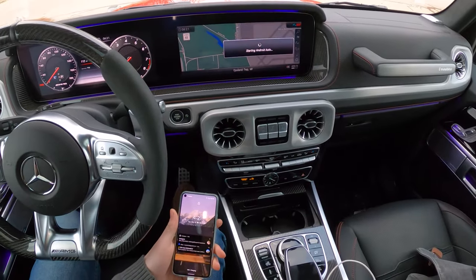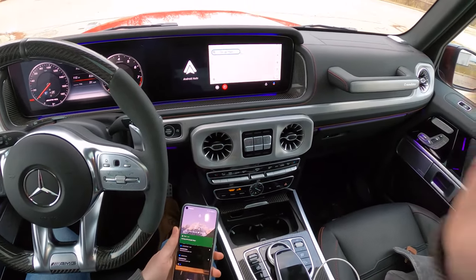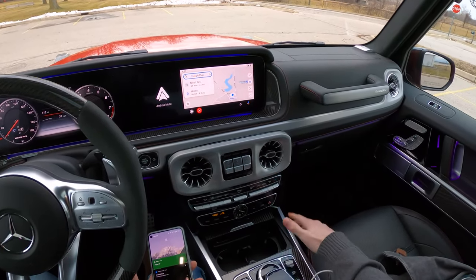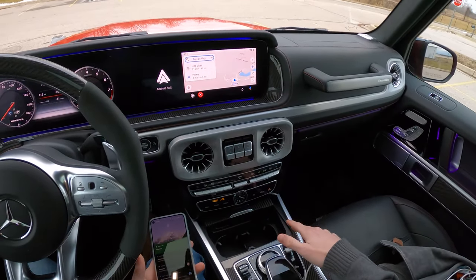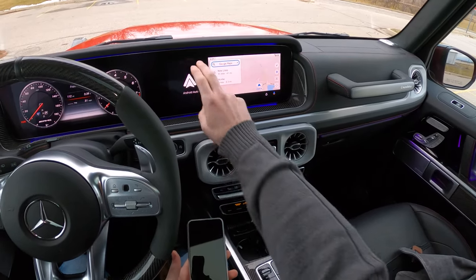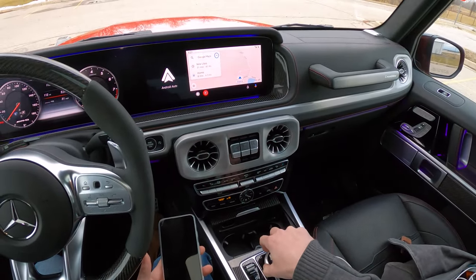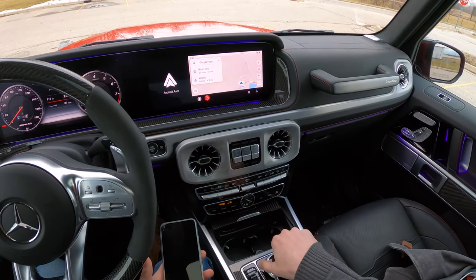I have already launched Android Auto on this car. As you see, it comes right up automatically. This is a bit frustrating. Android Auto does have a widescreen mode, but the G-Class does not seem to be taking advantage of that. So instead, it just gives you a black area right there, and then the rest of it you navigate around using the rotary knob.